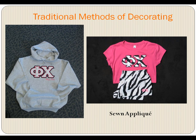So traditional methods again, twill applique, a very popular style for those of you already decorating Greek, is the 4-inch size lettering. And this is a sewn product, so if you don't have capabilities of embroidering, it's a product that comes in a 1 or 2 color. You can order it with a sew disc and have a zigzag stitch applied to it. It doesn't come stitched to you, but you would use that sew disc with your equipment or send it to your embroiderer, and they'll just sew it for you.